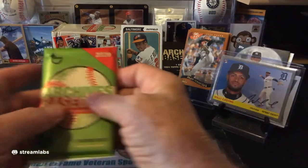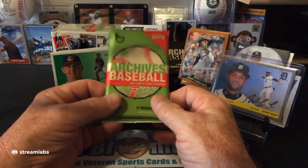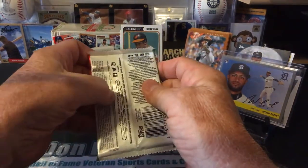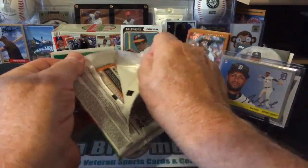All right. Any last pack mojo? We already got one hit. Maybe we'll get a second one. You never do know sometimes. But we'll see. And then after this, we'll do our box topper. See who we get in that one.